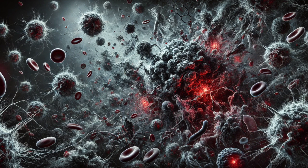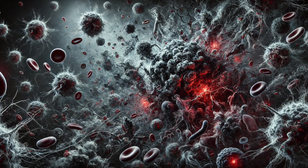Let's do it. Okay, so macrophage activation syndrome, or MAS for short. MAS, yeah. It sounds pretty intense. It can be. It's basically HLH, but it's specifically triggered by an autoimmune disease. So instead of going after an infection or cancer, the immune system starts attacking the body's own tissues. Oh, wow. So it's like the immune system is confused. Yeah, you could say that. And it's attacking the wrong target.